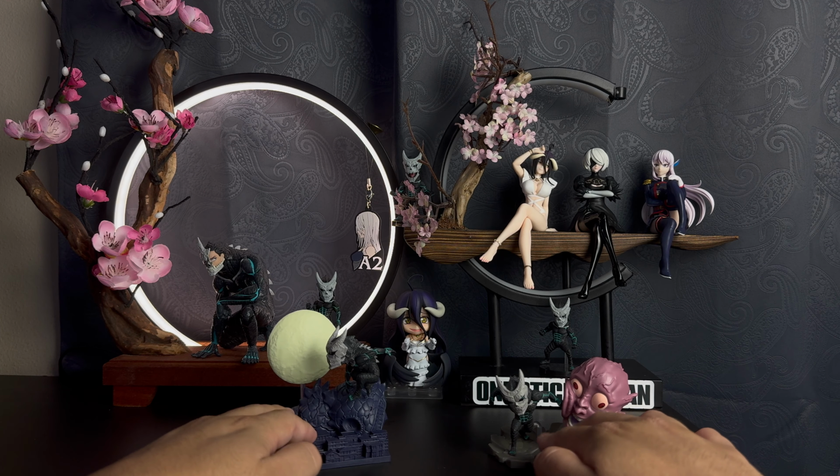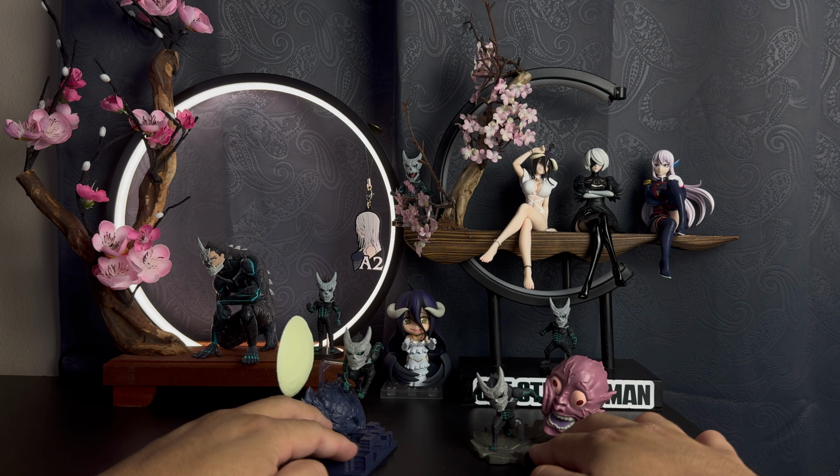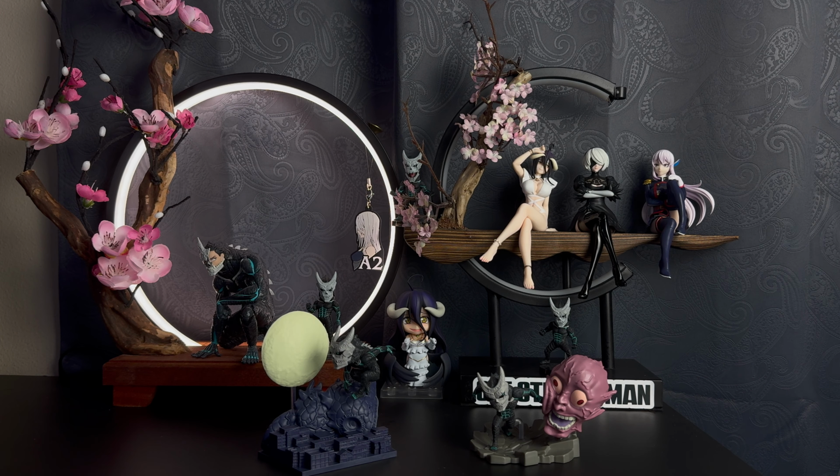These are lock stories, Kaiju figures, and now I have so many figures. By the way, did you find the hidden one? Because there's a hidden one.